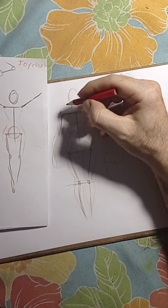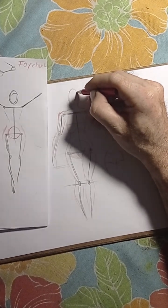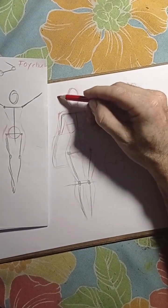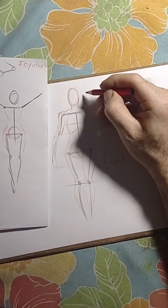Okay, so now here's the shoulder and the neck. And we're going to make the head a little higher because women's necks are a little bit slender. So we have an idea and we want to make sure that we make the proportions of the head correct. And not only that, it's two heads. You're going to see two heads. Something like that.